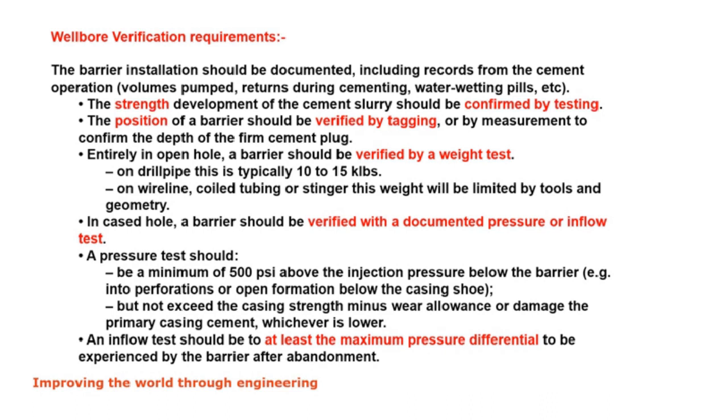You can do it on wireline, obviously, you can't put the same weight on there. Do a pressure test. 500 psi above the injection pressure, make sure that it's isolated, not exceeding the strength of the casing, obviously. And then finally, you can do an inflow test. Take some pressure off the top by reducing the hydrostatic on the well and do that maximum differential pressure and see if the well actually holds pressure from below.